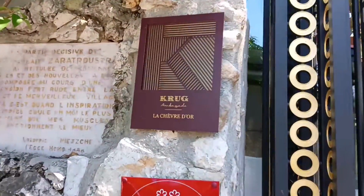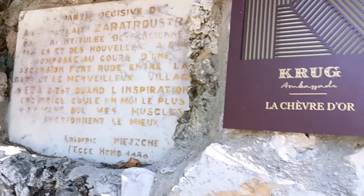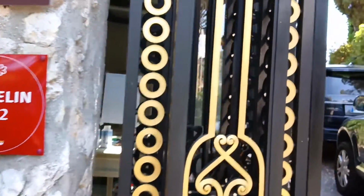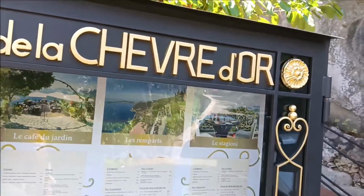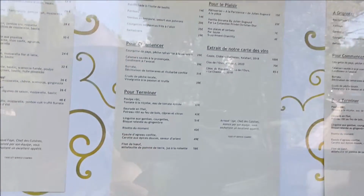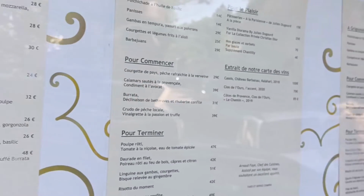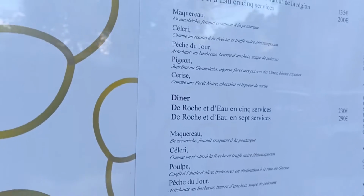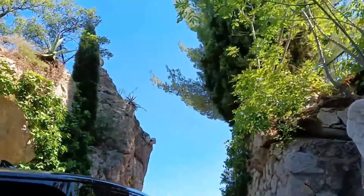And that's the famous restaurant over here, La Chèvre d'Or, Michelin 2022. Look at that. Le Château de la Chèvre d'Or. I'm going to show you the entrance.